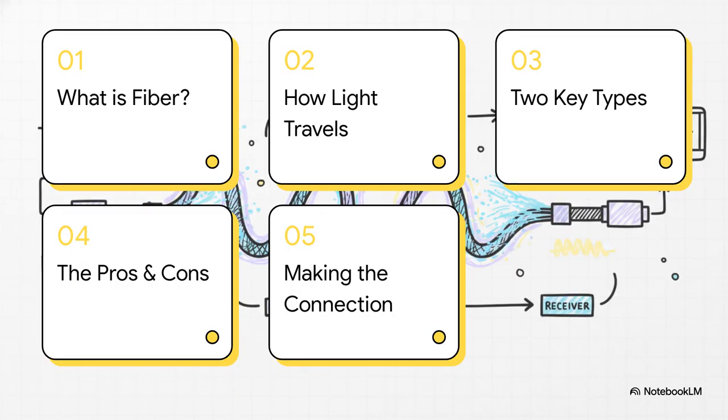So here's our game plan. First, we'll cover the basics. What even is fiber? Then we'll look at how light zips through it. After that, we'll compare the two main types, weigh the good against the bad, and finally, we'll see how you actually plug these amazing things in. Sound good? Let's do it.